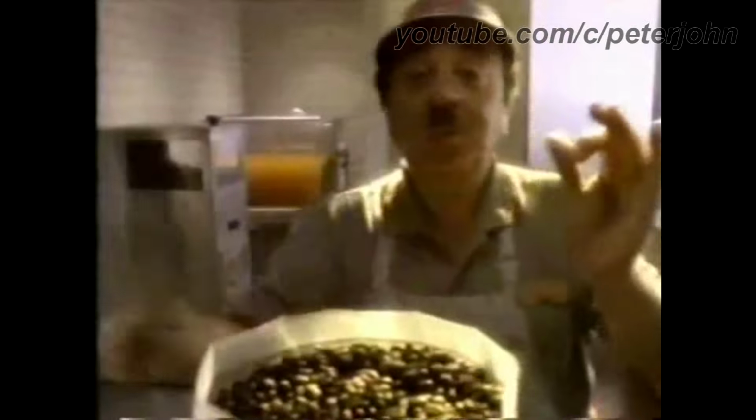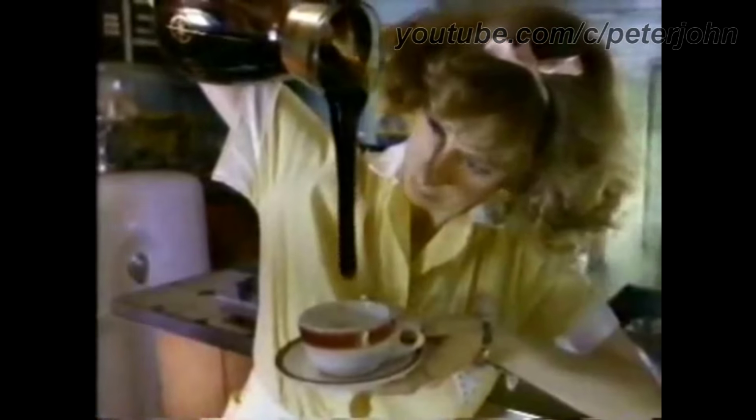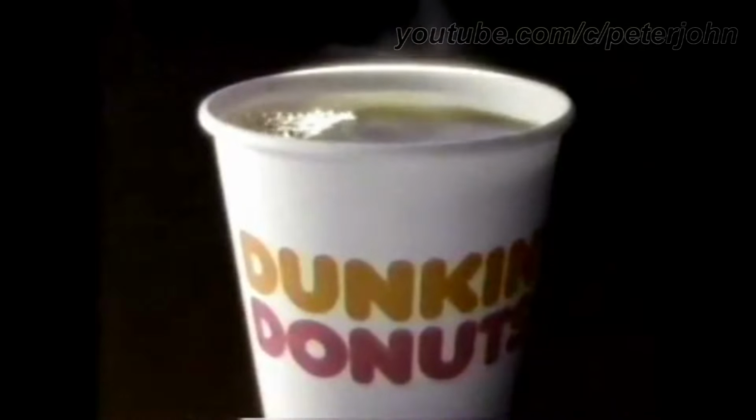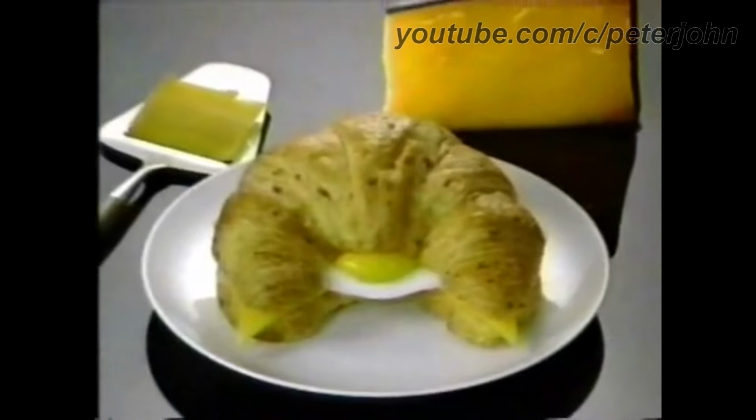Why do so many people choose Dunkin' Donuts coffee? We use our own special blend of the world's finest coffee beans. They don't. We grind our coffee seconds before brewing. They don't. We brew our coffee fresh day and night. They, well, who knows? Dunkin' Donuts, the freshest cup of coffee you can buy. Now at Dunkin' Donuts, get an egg and cheese sandwich on our delicious new cheddar cheese croissant. At 99 cents, it's a lot of sandwich for very little bread.